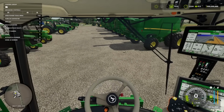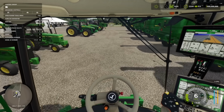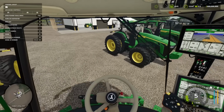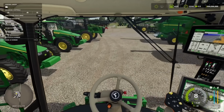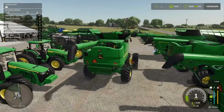Definitely going to be walking through the lot with you guys later this afternoon, just kind of showcasing and seeing what all we have on this wonderful yard. Got a mixture of some new stuff, some old stuff, but most importantly, I got to try and find a way to get this combine all the way back to the workshop. There is a very good chance I might have to fold up.